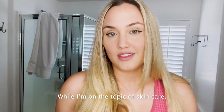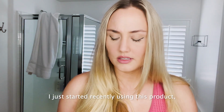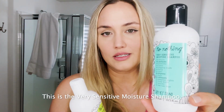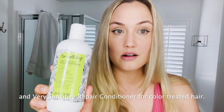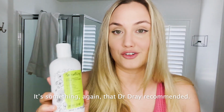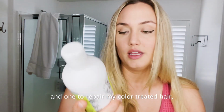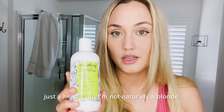While I'm on the topic of skincare, I might as well touch on what I use for my hair when I'm showering. I just recently started using this product and so far so good. It's the Know Nothing brand. This is the very sensitive moisturizing shampoo and very sensitive repair conditioner for color treated hair. I think this has been really good so far. It's something, again, that Dr. Dre recommended. I decided to go with two different ones, one to moisturize when I shampoo and one to repair my color treated hair, because just a heads up, I'm not naturally blonde.